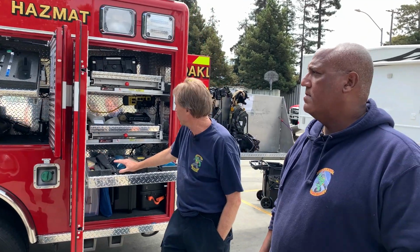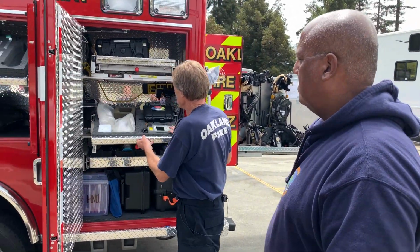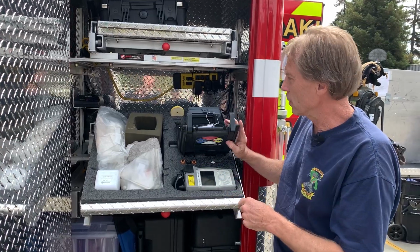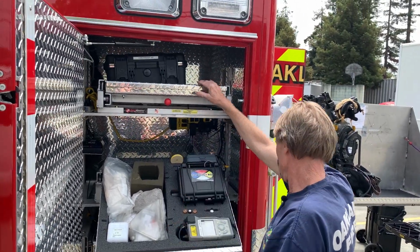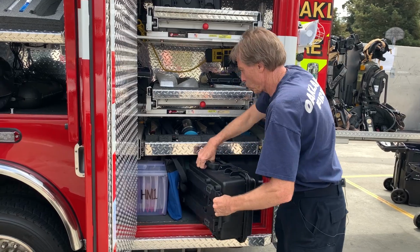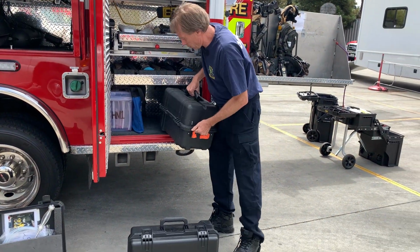If we have solids and liquids that have spilled or need mitigating, of course we carry our Raman spectroscopy units, our Responder, our Ahura. We have our MX908 down here. Of course, our HazCat kit.